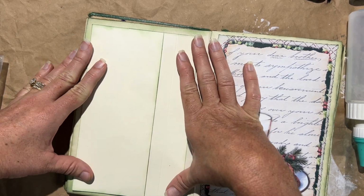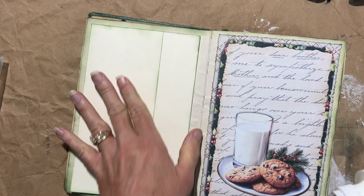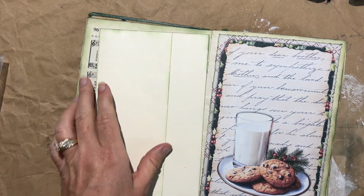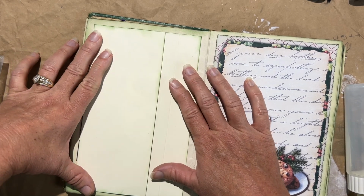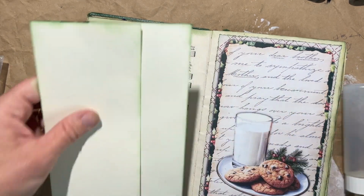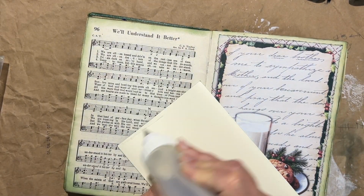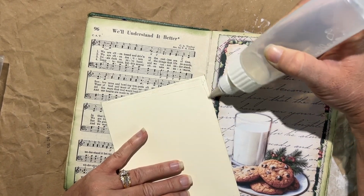And I have my little painted, what was that called? Pretty Patchwork journal that I was going to list. I thought about making this a side tuck as well. I think I will. I think I will glue this just on the three sides and then make that a pocket as well.